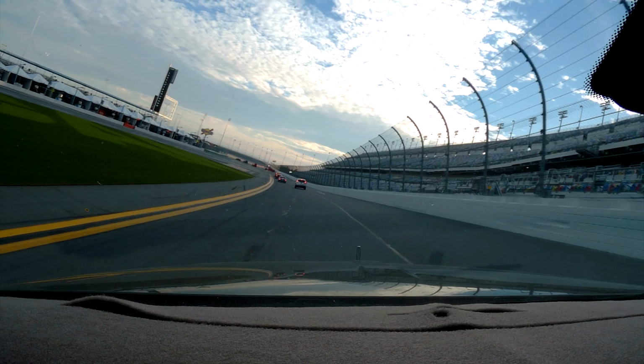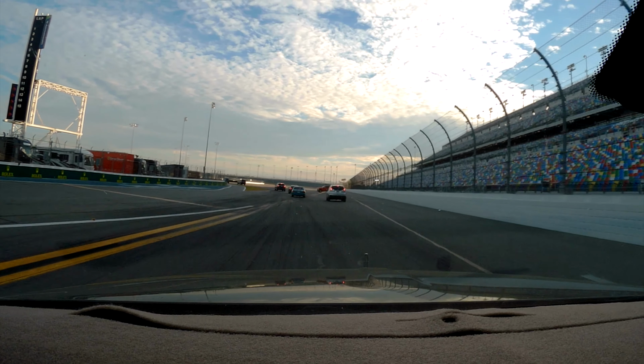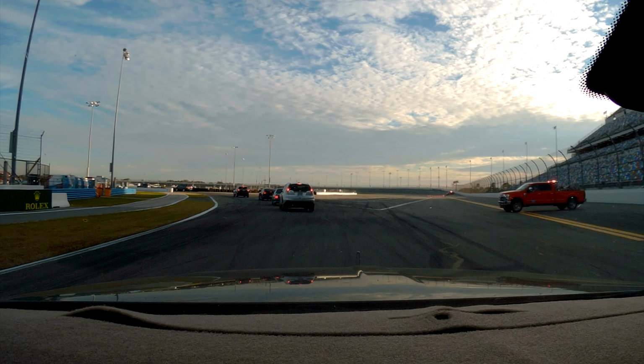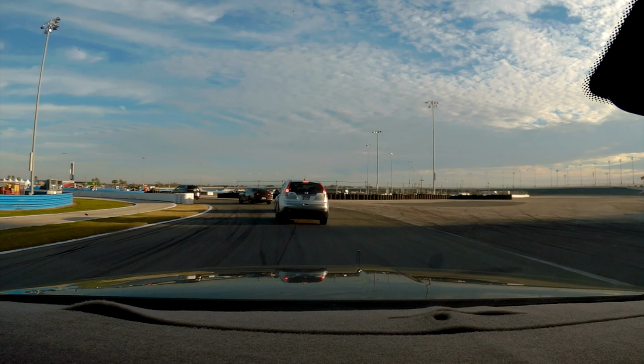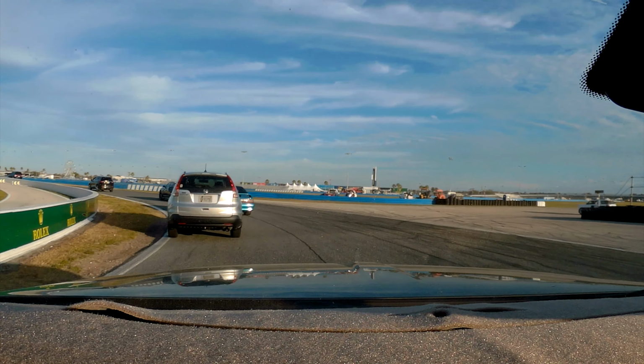All right, and now we're at 82. Okay, get on the binders here and slow down for this turn. All right, that was cool. I got a little bit of speed up there. I mean, interstate speed really, but not on a curve like that, and not on a bank like that pretty much ever. So that was cool.